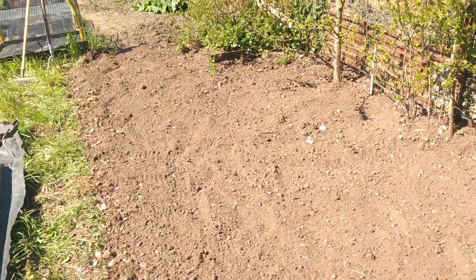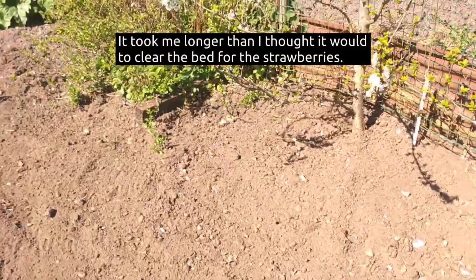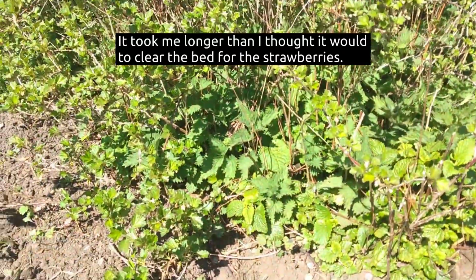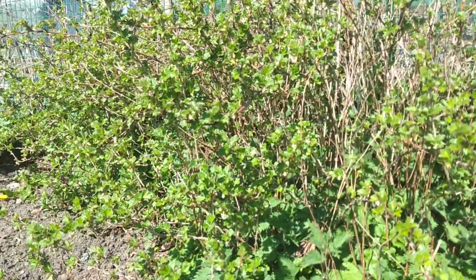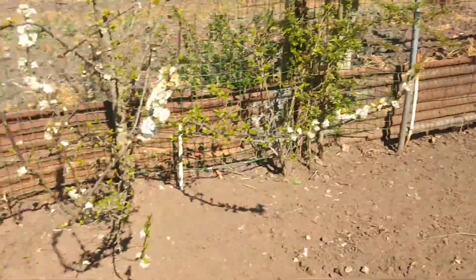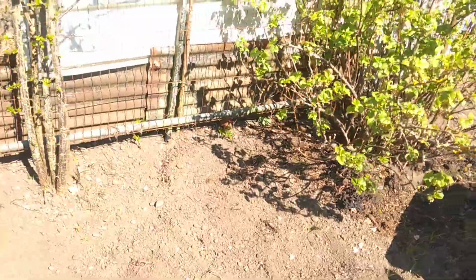Right, just having a bit of a breather. So you can see the bed now is cleared, and I've gone all the way up to there. That's a red gooseberry. There's actually some bees flitting about on it at the moment, which is good. Means they're pollinating the flowers. So yeah, there's the bed. So blackcurrant bush that end, gooseberry there. So all this was strawberries and raspberries.